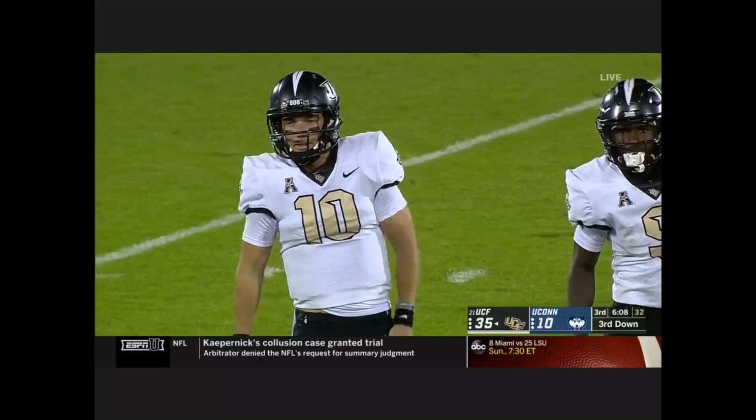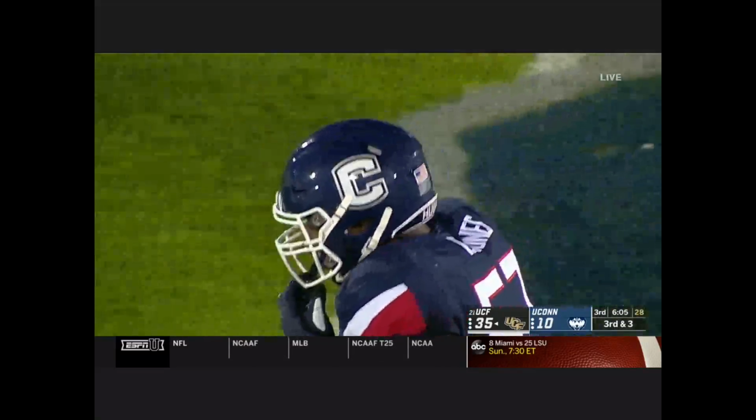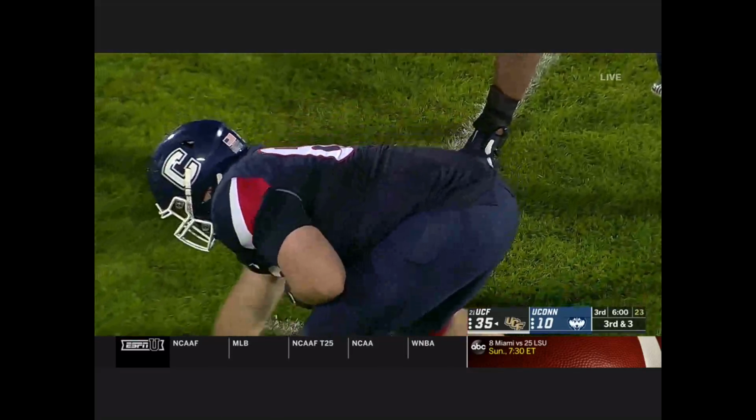But this is also one of those reasons why you establish a leadership council, for games like this, for moments like this, so that everyone can hold each other accountable once you put this film on.